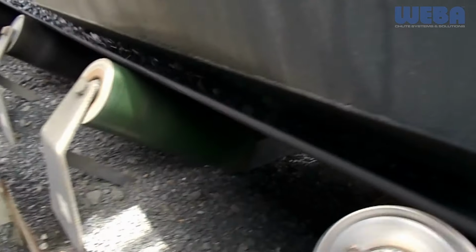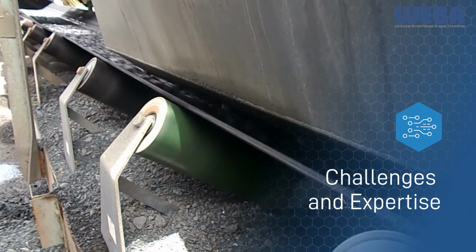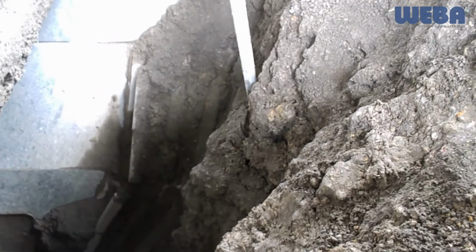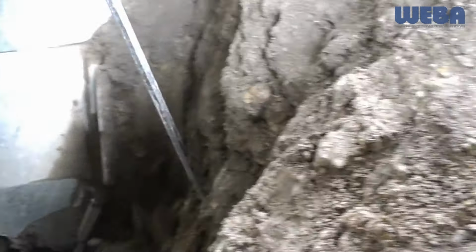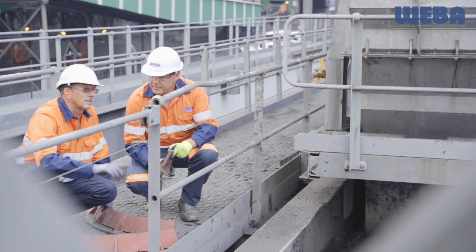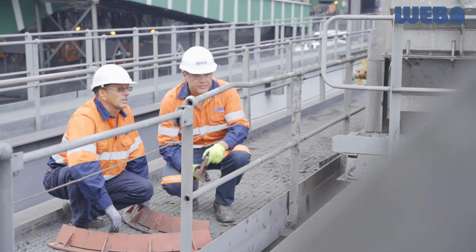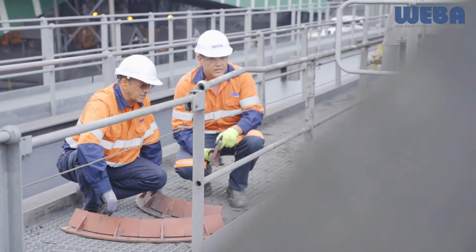Every industry, from diamond mining to cement production, faces unique challenges in handling bulk materials. Inefficient transfer points can lead to dust blockages, equipment damage, and even safety hazards. But Weba Chutes is here to change that. With their scientific approach and meticulous engineering, they create bespoke solutions for every application.